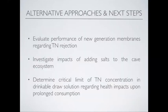So what would be the next steps or alternative approaches? I've got to mention that I've been working on this for a couple of years and also used different generations of that aquaporin membrane. And I observed that that membrane actually got better over time. So there's still some hope that while those membranes get optimized and further improved, we will reach a rejection of total nitrogen that is sufficient so that we can follow this approach of having a drinkable sugar solution eventually at some point.